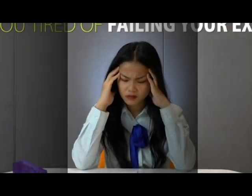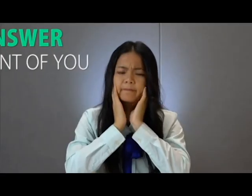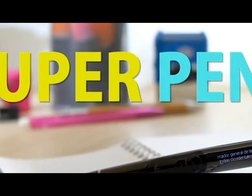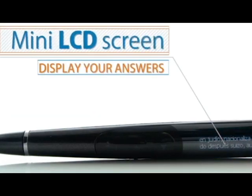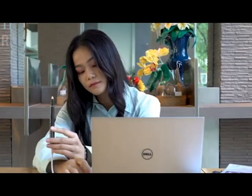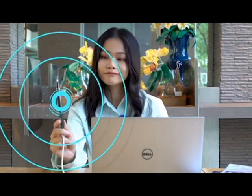Are you tired of failing in your exams? Are you out of ideas to hide your notes? If only you could get your answer in front of you, without anyone noticing. So we introduce the Super Pen, the first pen in the world that has a mini LED screen that can display your answer. Just connect it to your PC, transfer your Word, PDF, text files, and you are ready for your exam.